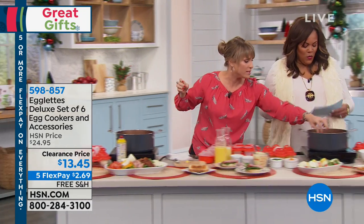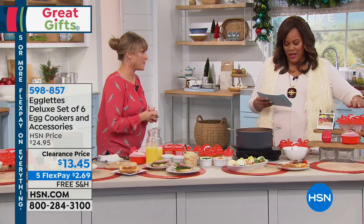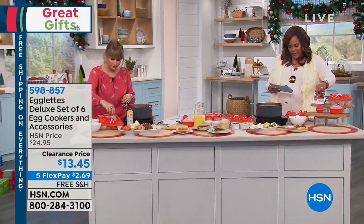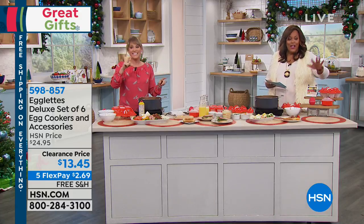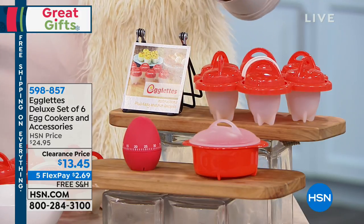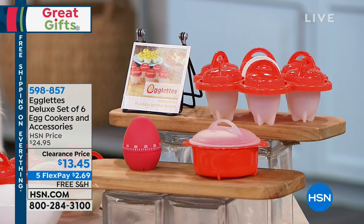So what you're getting is the 6 egglets with the lid. So this is the way it looks when you're going to get that. You're getting 1 egglets holder. So you get the holder, and then you're getting a microwave egg cooker with the lid. This is the microwave cooker. And look, you're getting the egg timer. This is perfect. We're basically giving these away. You're getting all of this for $13.45. So get this. You get it home for $2 and some change, and it's free shipping.